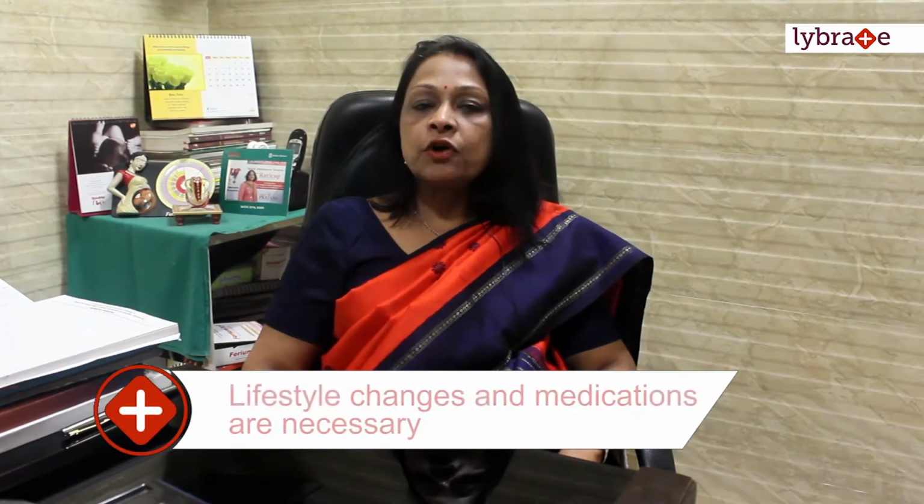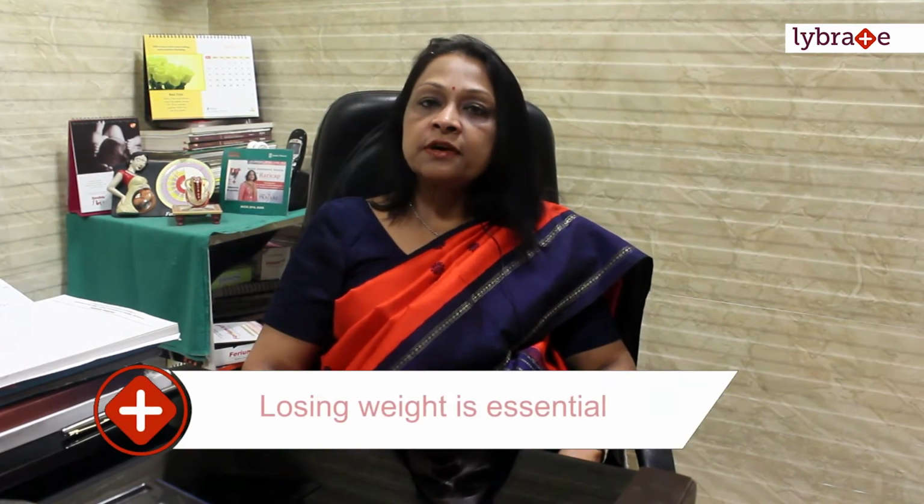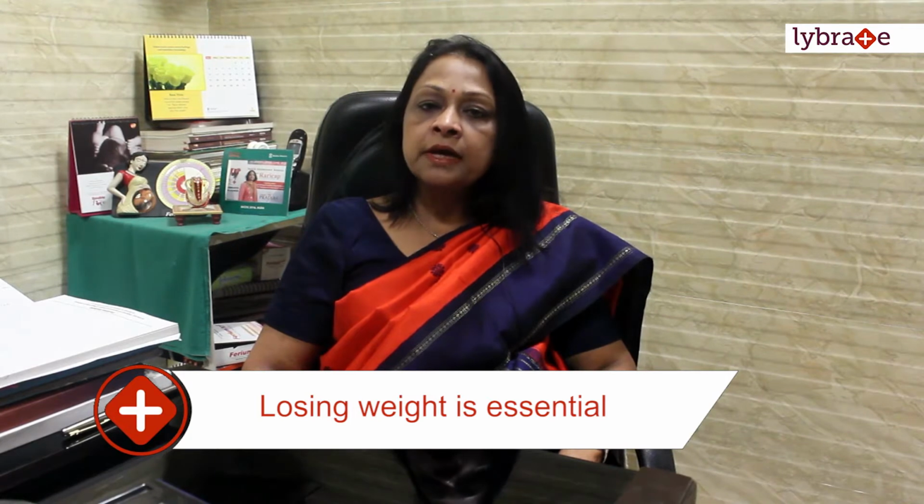Treatment mainly depends on lifestyle changes and medical treatment. Sometimes surgical treatment is required. Lifestyle changes include losing weight, which is more important. At least 10 pounds of weight should be lost. It brings the hormones in balance and the cycle also becomes regular after losing weight.